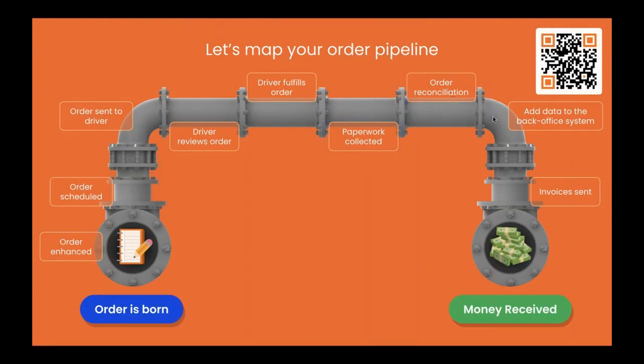So then you spend a bunch of time reconciling everything, figuring out what exactly happened, what did the customer order, what did we deliver, what are the changes, does everything look right? And you're going to push that into your back office system. And then if everything's good, you send out invoices and you get paid. So this is basically your order pipeline, give or take. That's roughly how the industry operates.